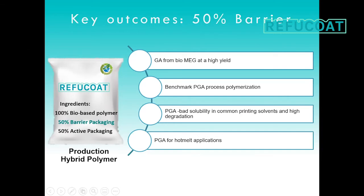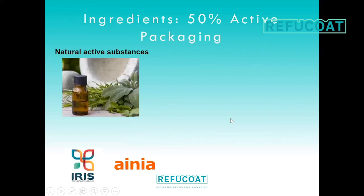But then we also found another way of applying that PGA, and that was a hot melt application, because this is one of the good key outcomes that we have been obtaining in the project: the PGA hot melt coating that we are developing in order to obtain a PGA coating for packaging applications. Next slide, Nina.